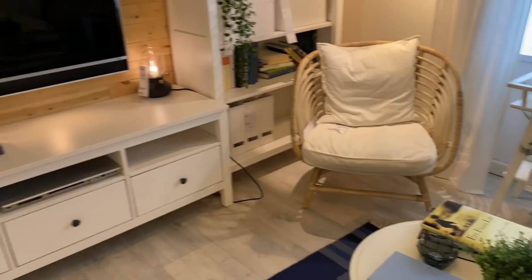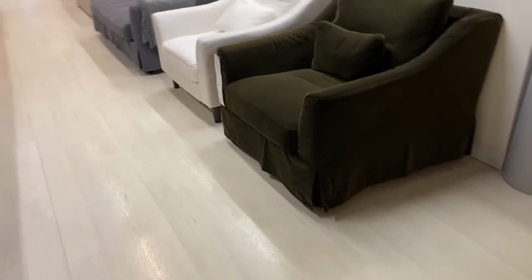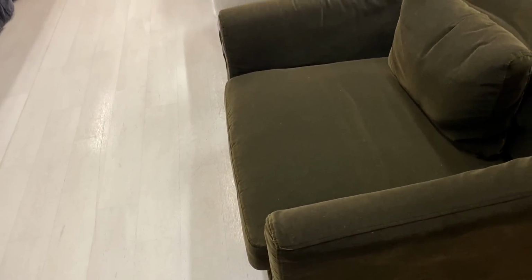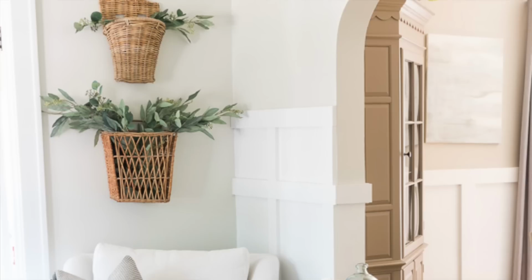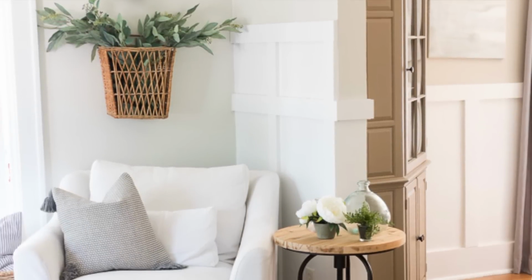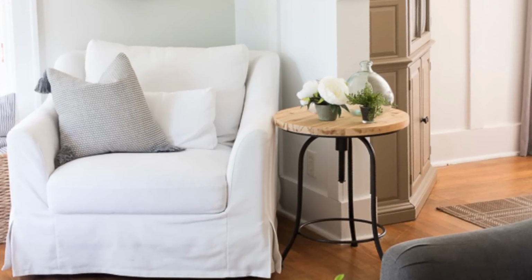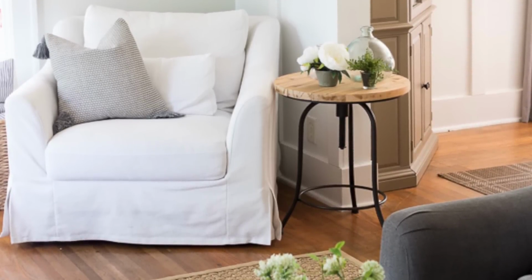I haven't been there for about a year, and some of the living room furniture that Ikea had to offer is just absolutely beautiful. You guys know that my two white chairs here in the living room and the ottoman are from Ikea, and I have a whole video all about those. I talk about how easy it is to wash the slip covers, but they just had some really beautiful sectionals and sofas that some of them really spoke to me, I have to say.